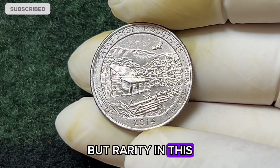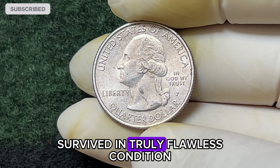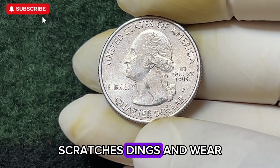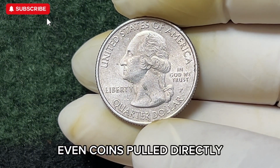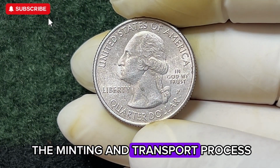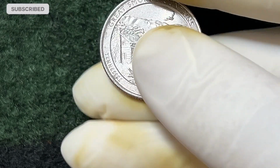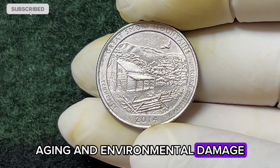But rarity, in this case, isn't about how many were made, it's about how few survived in truly flawless condition. Coins meant for circulation endure rough treatment, scratches, dings, and wear that appear almost instantly. Even coins pulled directly from rolls or bags often show imperfections from the minting and transport process. That's what makes high-grade examples of any modern coin so special. They've managed to avoid contact, aging, and environmental damage.